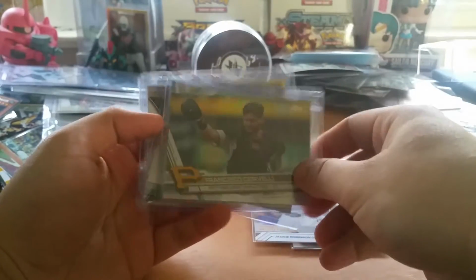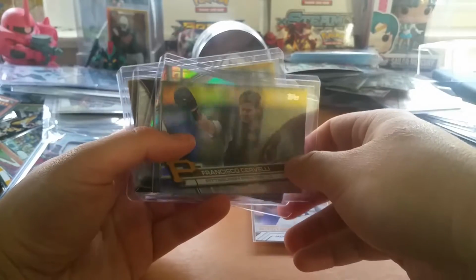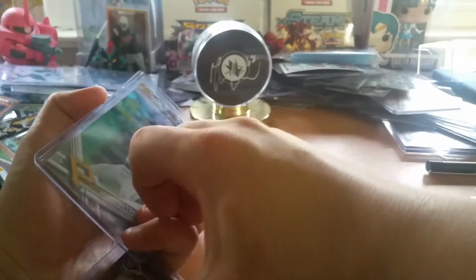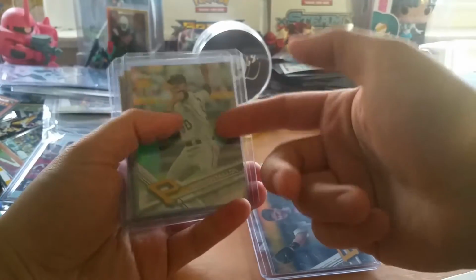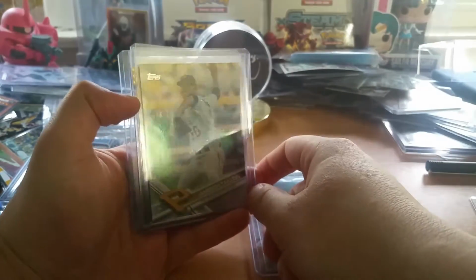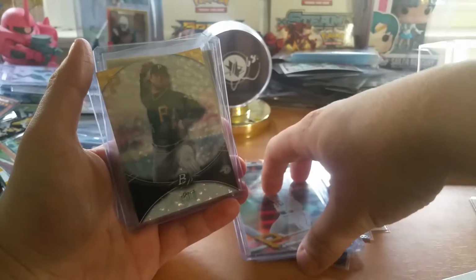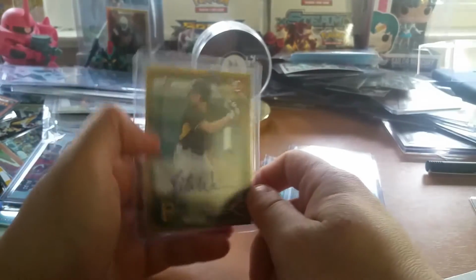We have a Cervelli foil, which I don't think my phone's going to pick up. Oh, there we go. We have Cervelli and a Tyon foil. I have a Glasnow foil coming in too, which I'm really happy about. I think this is Atomic. Atomic Cole from Platinum. And then an Eric Weiss auto.